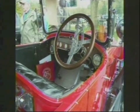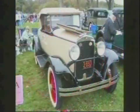Little map pocket over there in case you get lost. I love those big old steering wheels, too. Not sure they even had maps back then, did they?